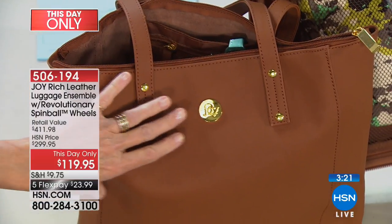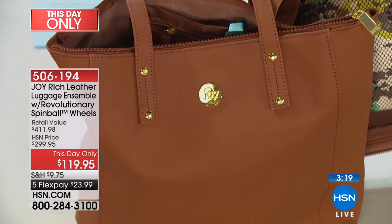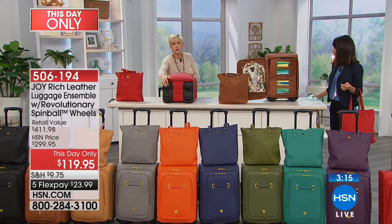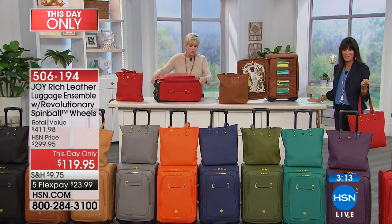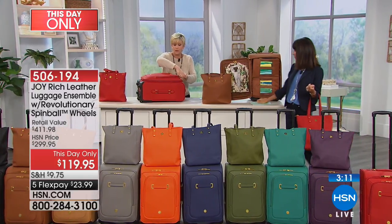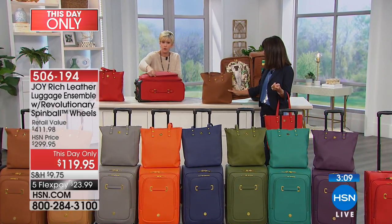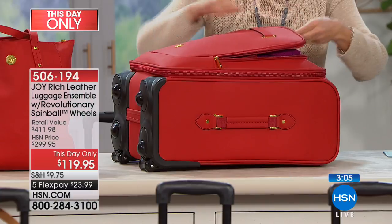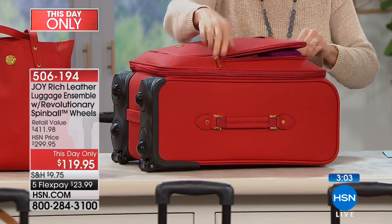And now I'm just going to step behind the table because I want to show you what Bobby's point was, that you don't have to use this as a dresser. Joy is giving you the option to use it as a conventional suitcase. By the way, you get a little kangaroo pouch here in the front, so you can go ahead and put your big heavy sweater on that also. Absolutely. Self-repairing zippers, extra long pulls. Beautiful.